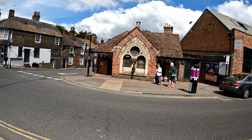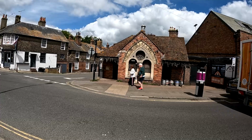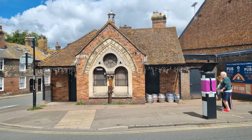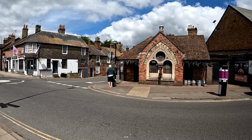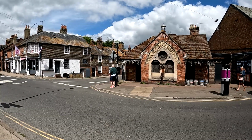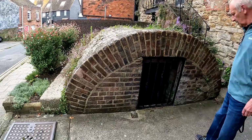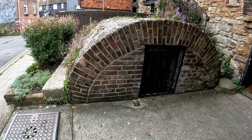Just across the road we've got an old waterworks, and on the gable end it says AD Waterworks 1869, but on the door just over to the left it says 1718 on a plaque on the wall. I think it's an old air raid shelter, but I'm not 100% sure.